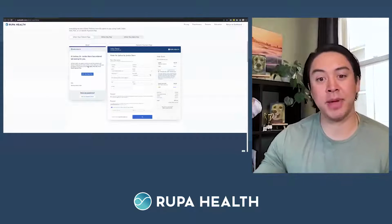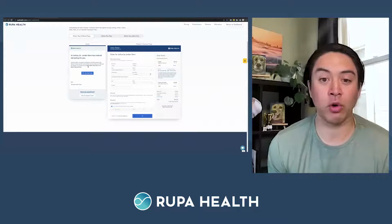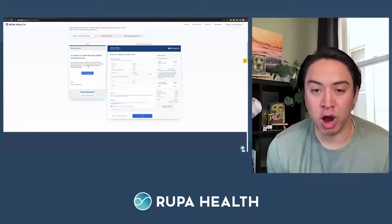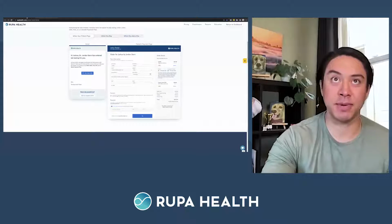You have the option of either paying for the tests yourself, or we can bill the patient directly. We offer wholesale practitioner pricing, which means the same price that you would get having an account directly with the labs. That's the same price that we offer here at Rupa. Not only that, but it's potentially saving your patients money as well.